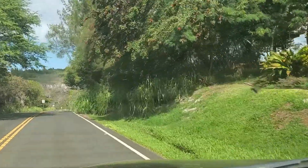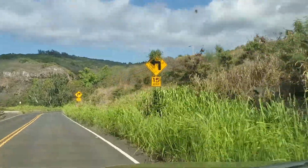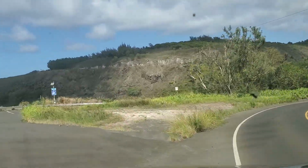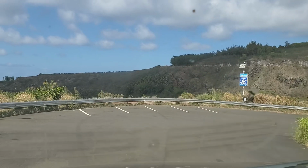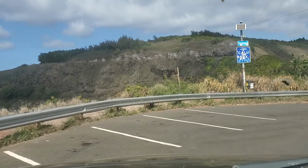So up here we're going to come to, it's like an emergency turnout that overlooks where people surf at Honolulu Bay from down below. So I'm going to drive through it and then go back onto the main road. So I have a car following me that will stay off my tail. So up top is where we're headed, and this is the parking lot. It's an emergency parking lot, and down below is Honolulu Bay.